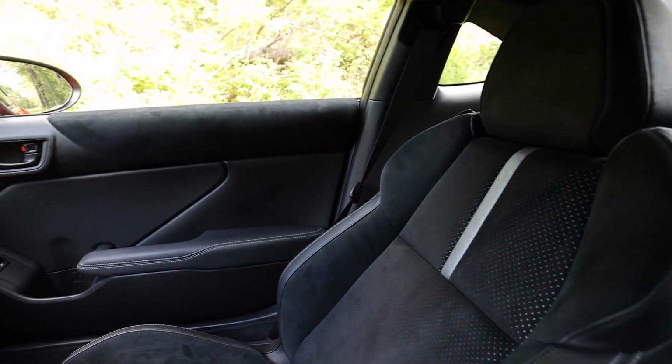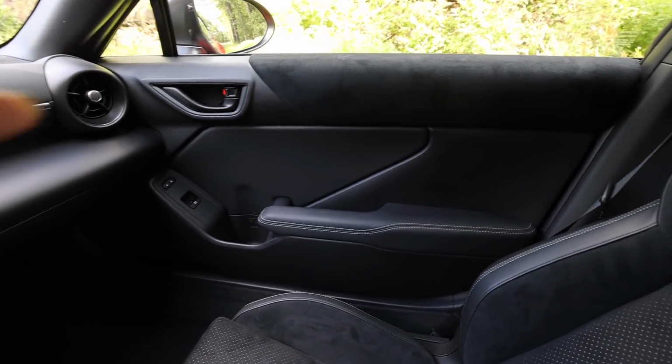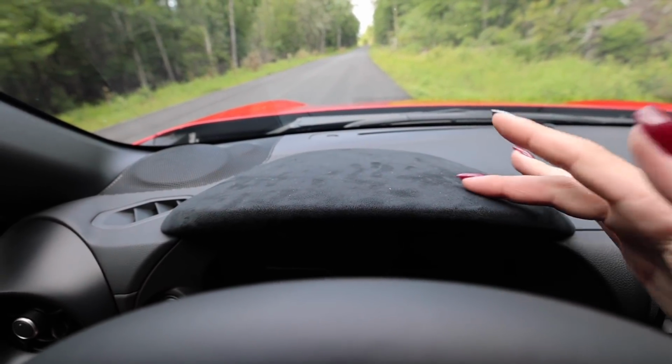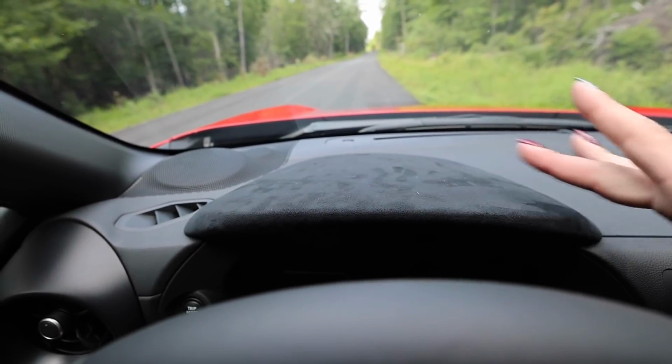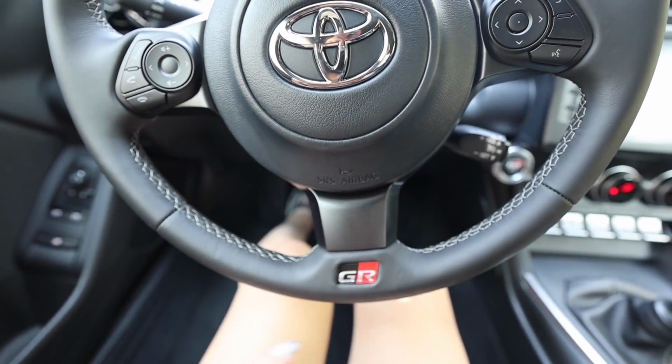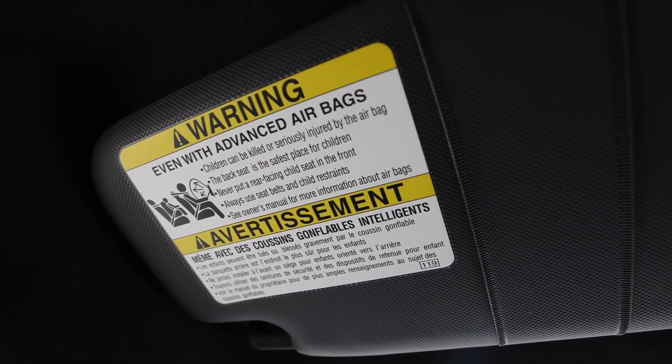Overall, there's not a ton different with the premium model. You just get little bits of Alcantara here and there. The top of the gauge cluster right here is done in Alcantara suede also. You can write messages on here to other journalists driving the car. I like it's got GR down here on the bottom. That's nice. There's no French. Oh, there is some French up here.